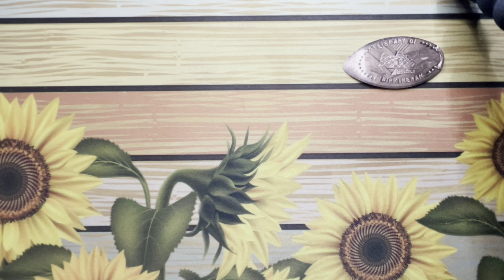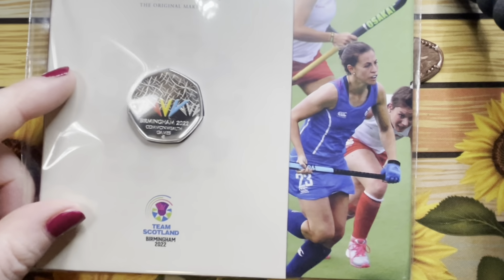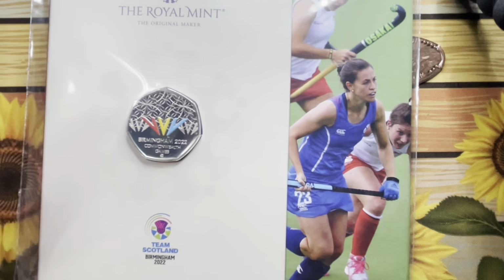And I thought I had just bought a normal standard coloured bunk, and of course this is me, isn't it? So of course I didn't just buy a normal standard coloured bunk. I actually bought Team Scotland. So then of course it was going to annoy me, but I hadn't got England, Wales or Northern Ireland. So I ordered those three.